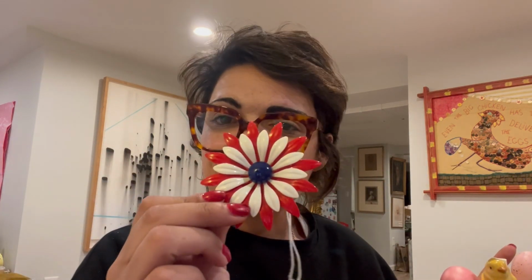Oh wait, there was one more thing in this box. How could I forget? Look at this super fun red, white, and blue daisy pin. Started at 10 as well. So there are actually 2 items that didn't sell. I just thought they were kind of neat and they were severely underpriced, so I grabbed them. I'm just gonna throw them in a random Whatnot sale.